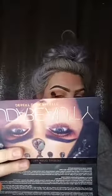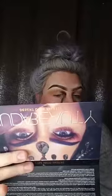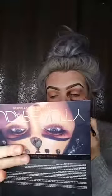And remember, when you're doing your transition colors, you want to go from lightest to darkest. Let's go with burnt orange. Kind of like windshield.